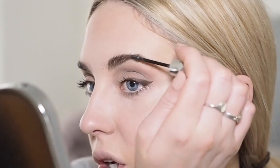It's great to use something like this after you've powdered your brows as well, because it adds in a bit more of a natural look back into the brows, because brows aren't naturally powdery, if you know what I mean.